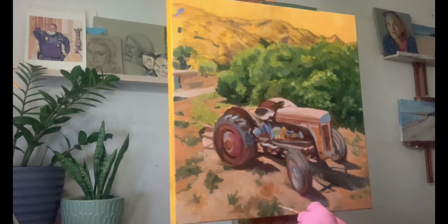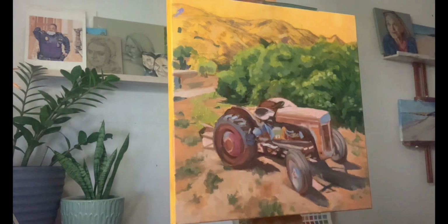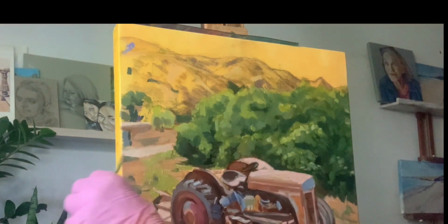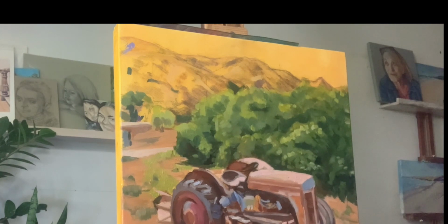I'll be covering up this orange pretty soon. It looks like I'm almost three quarters of the way, a little more than three quarters of the way, don't you think? Okay, so back to the book. You have to read the book to listen to her tell her stories. You've just got to read it firsthand. An amplified existence, she calls it.